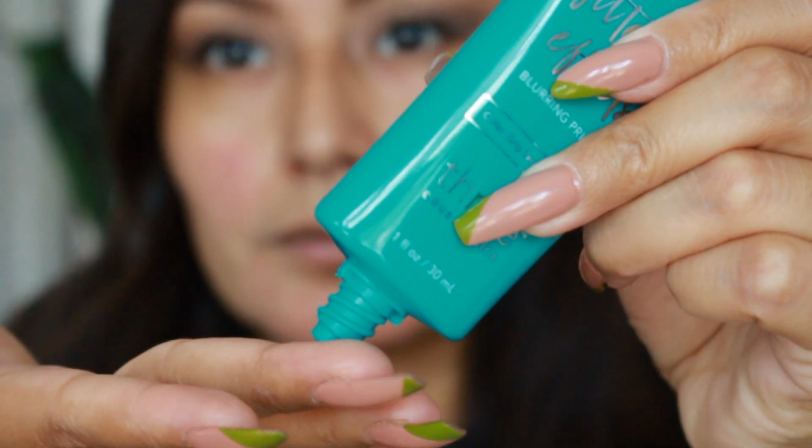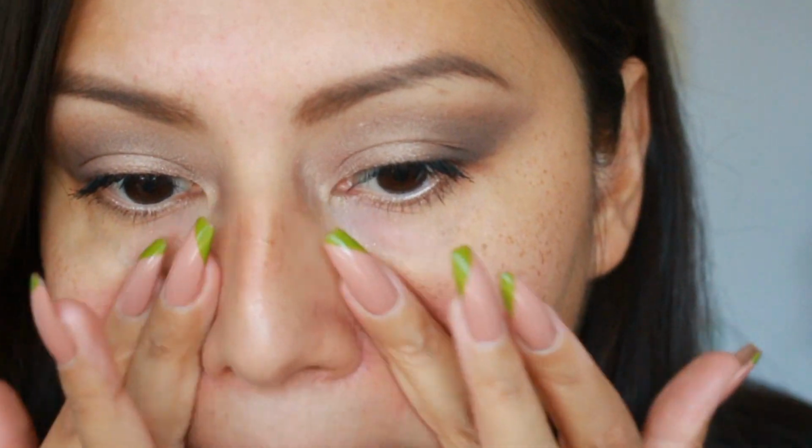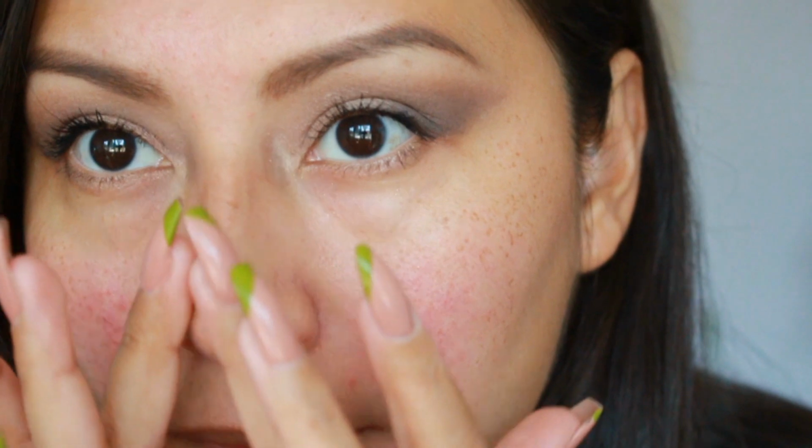So let me tell you, the blurring primer works. It does the job. I do apply it on these areas right here in the middle where I have, you know, my pores a little bit bigger. It does the job. It blurs my pores.